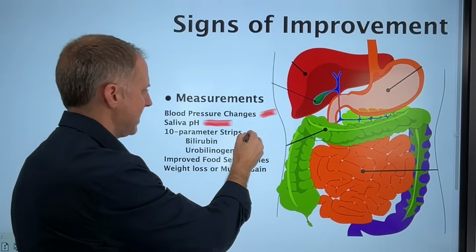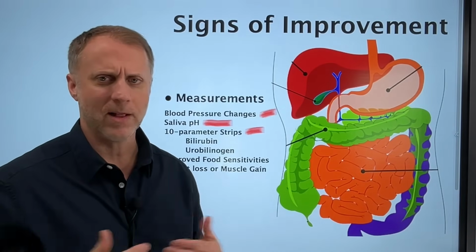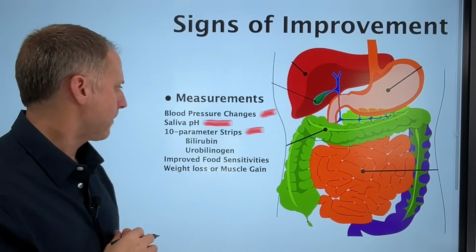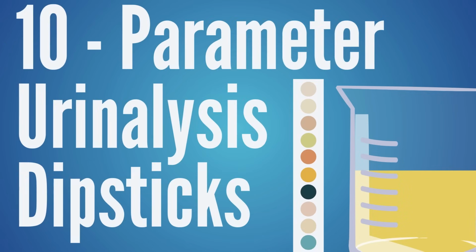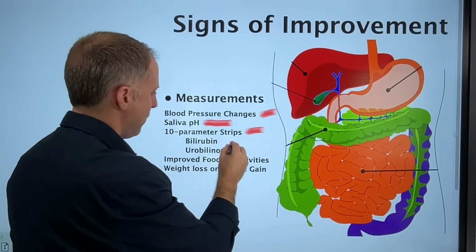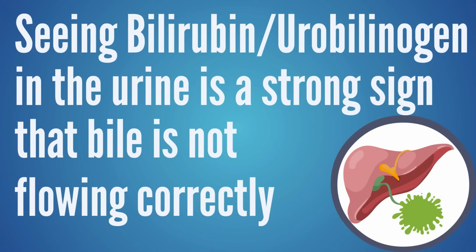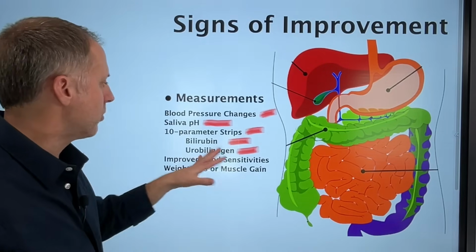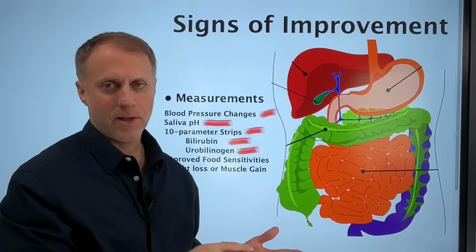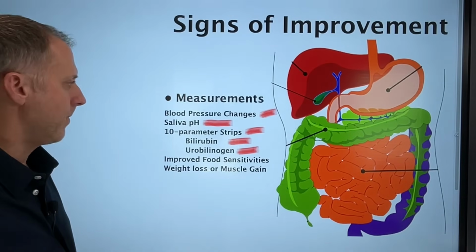You can also get these 10 or 11 parameter urinalysis dipsticks, and they're usually available on places like Amazon. You just search for 10 parameter urinalysis strips and you usually see them. You want to make sure the ones you get have bilirubin and urobilinogen on them. If those are showing up on a urinalysis dipstick, those are really strong signs that bile is not flowing correctly at all. And so if you're seeing that, and then you're taking steps to thin bile and these markers go away, then you know that you've really improved some things.